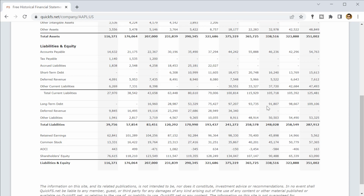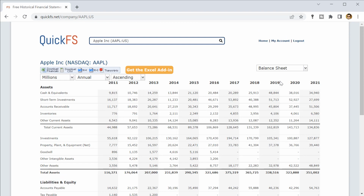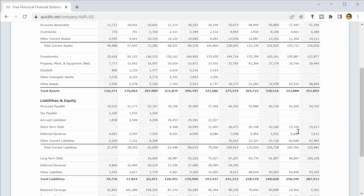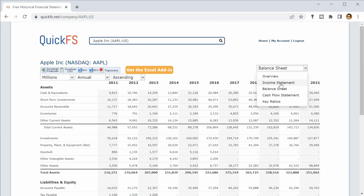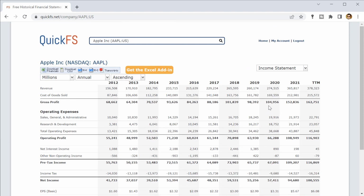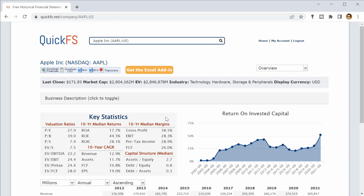So they have a pretty balanced, strong balance sheet that you like to see, especially when you compare that 100 billion in long-term debt to the income statement, which has a net income of 100 billion. So you're in a very good situation there that's well protected for you as a shareholder. So I like what I see here.